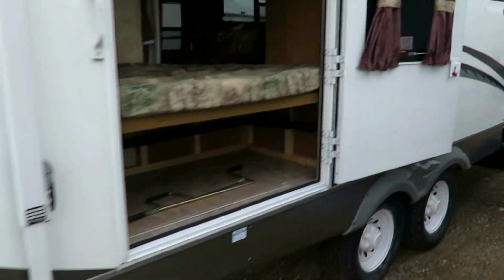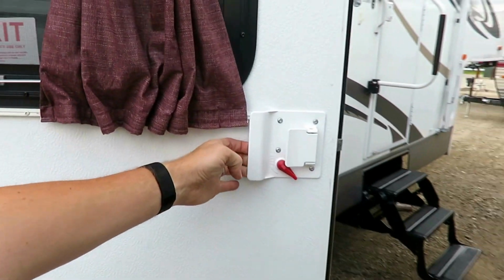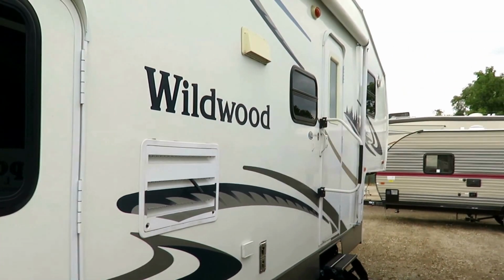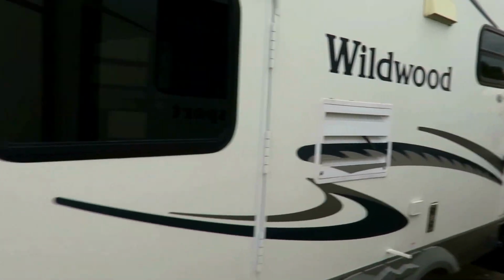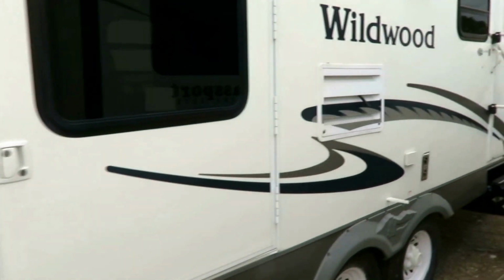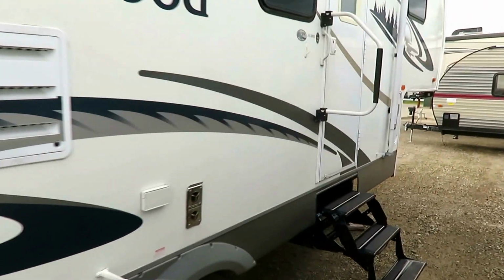In case you're curious about kid security, understand that this door right here has the same deadbolt lock as your main entry door. So if you're worried about this door for kid security, then you should be worried about pretty much every RV for kid security. That being said, I don't foresee that to be an issue here.